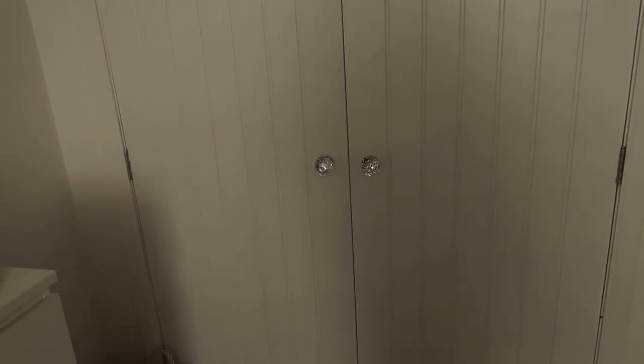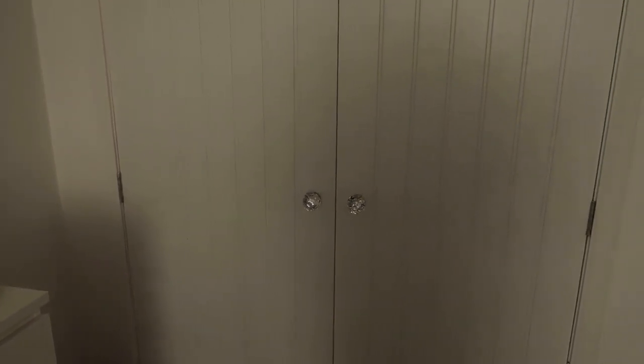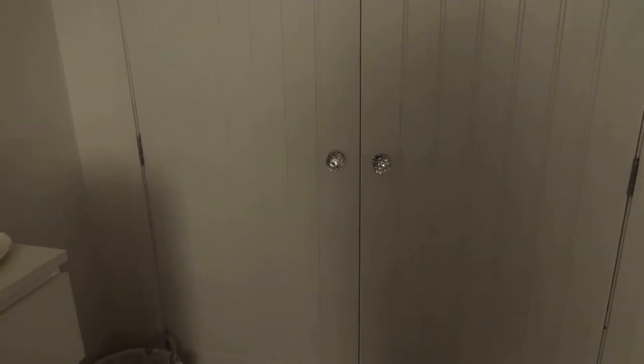We got the doors from B&Q, and the handles I got from Amazon. That's exactly what I wanted. I just love the crystal cut, obviously it's not crystal, but just the look of them. I wanted something really sparkly and just really nice. I'm so chuffed with how they look with the doors, and as I say, the doors were pre-painted doors from B&Q, and it just makes such a difference.